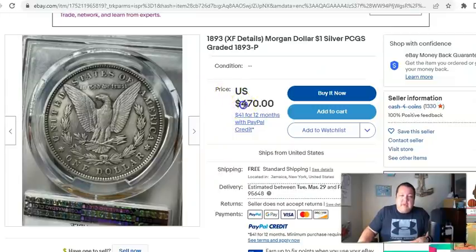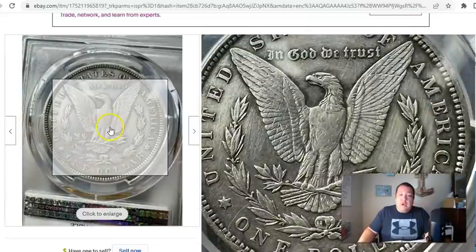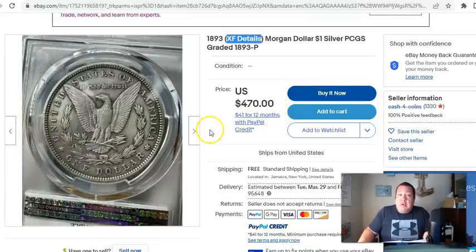All right, so this person right here is asking $470. Given the date, it's an XF details, okay, which is what they call a net grade. If the coin was not clean, it probably would have scored an AU 53.